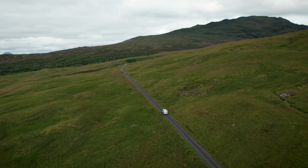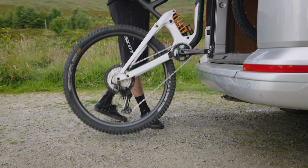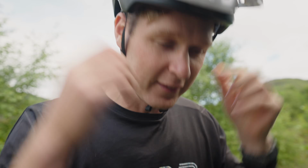The next Munro, or should I say Munros, that we'll be summiting is Ben Ghlas and Ben Lomond. This is one that I hear so many people talking about. I've never done it myself, and I'm excited to go and check it out.